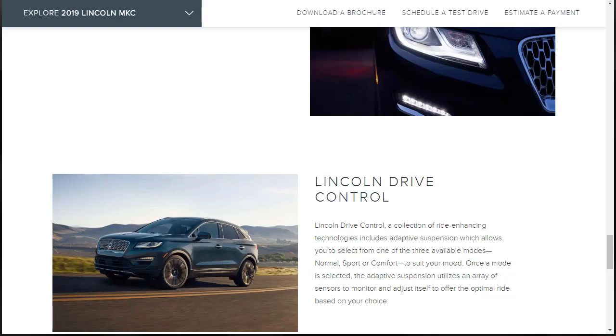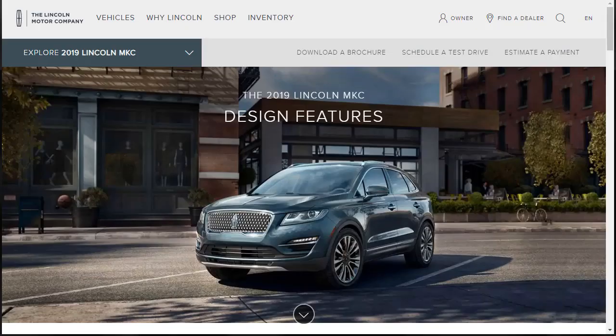Now, what's this? Lincoln Drive Control, a collection of ride-enhancing technologies, include adaptive suspension, which allows you to select from one of three available modes, right? Normal, sport, comfort. And once a mode is selected, the adaptive suspension utilizes an array of sensors to monitor and adjust itself. Right, gotcha.